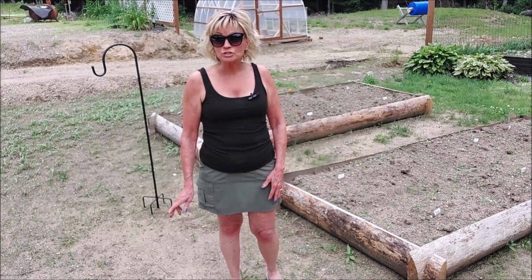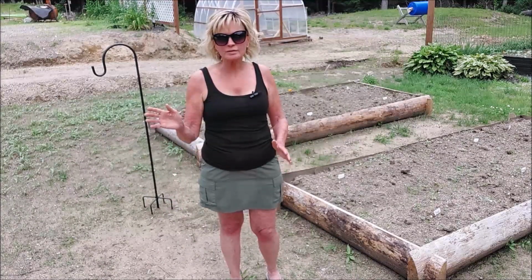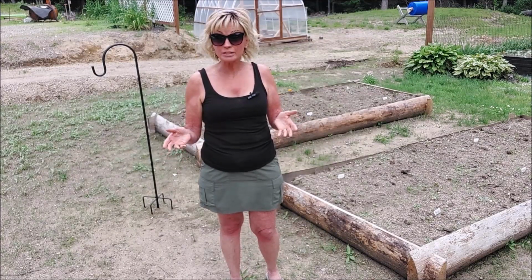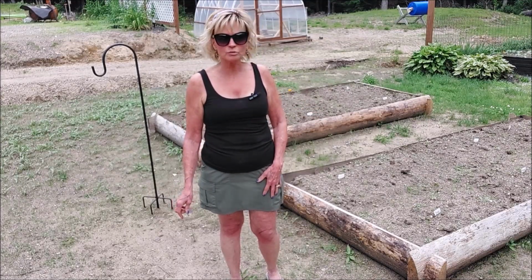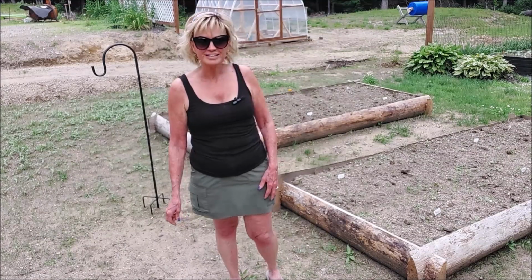We also had an issue with some deer. We were gone for 3 days and we could see them on the security cameras. And of course, because our dog Ellie wasn't here either, they took advantage of having some snacks throughout the garden. So we'll show you what they did with that. Let's get started.